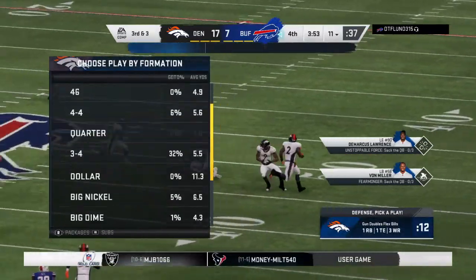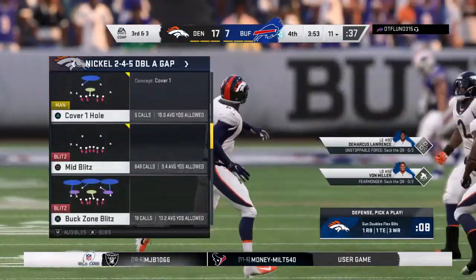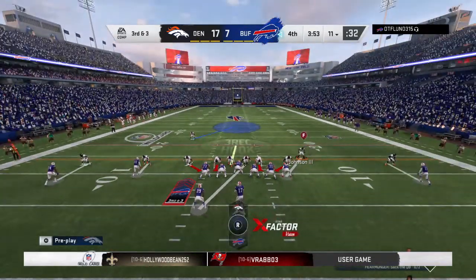Now, a deep ball there on 2nd down, but it'll wind up incomplete. The Bills on 3rd down, just 1 for 3 thus far. This time it's 3rd and 3.